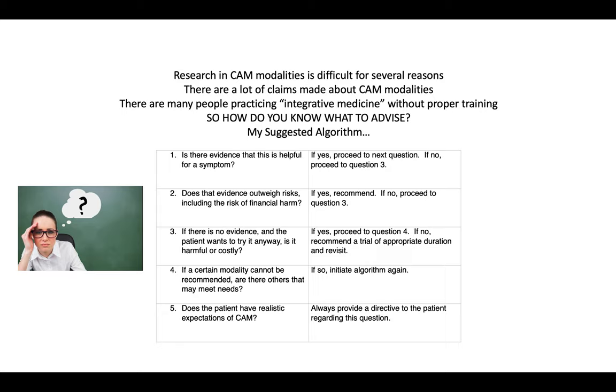And if it can't be recommended because of any one of those things, is there something else that you can give to the patient that may meet his or her needs? And finally, no matter what decision you come to, does the patient have realistic expectations about what to expect from that therapy? And that's perhaps the most important one.